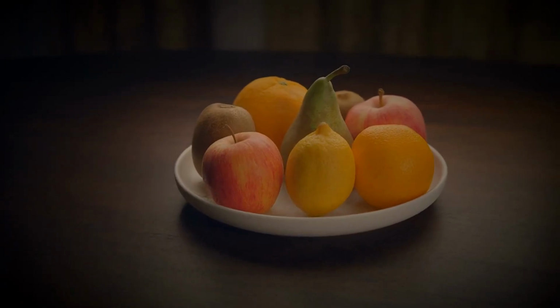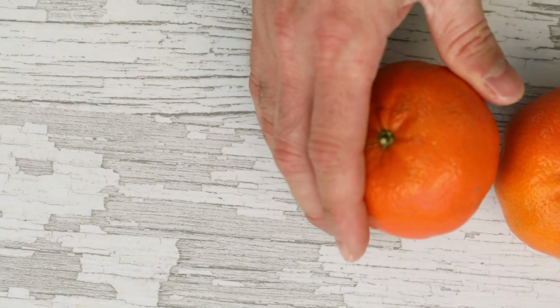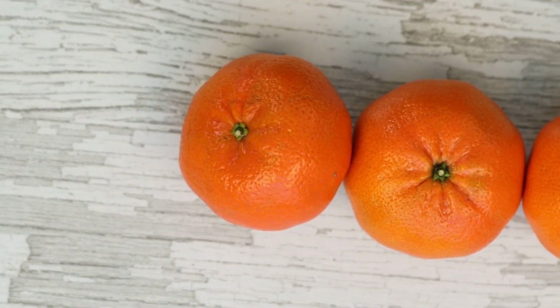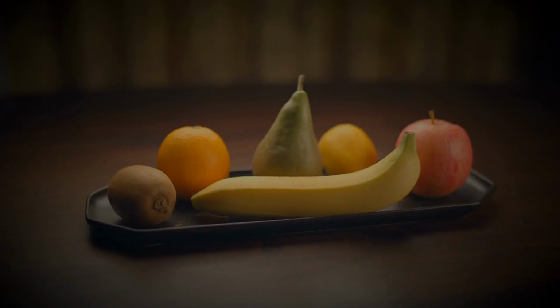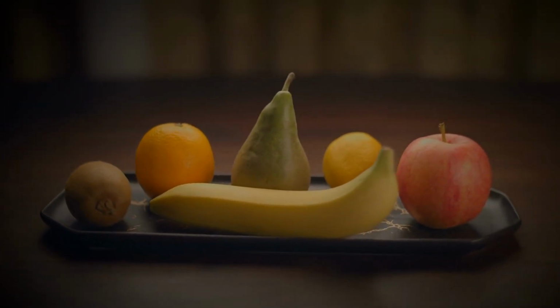Nutrients. High in vitamin C, fiber, and antioxidants. Vitamin C is essential for collagen synthesis, which helps to maintain the structural integrity of the liver. The fiber in citrus fruits aids in digestion and helps to regulate blood sugar levels. The antioxidants in citrus fruits protect the liver from oxidative stress and inflammation.